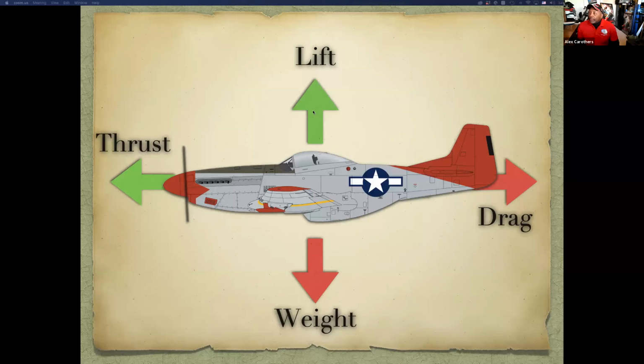So there you have it. Thrust, lift, weight, and drag. If they're balanced, you're just flying through the air. If you have increasing thrust, you speed up. Increasing lift, you go up. Pull it all back, let weight and drag win, and down you come.